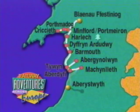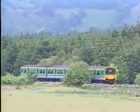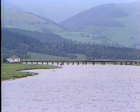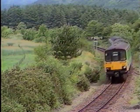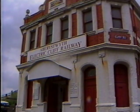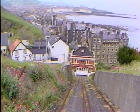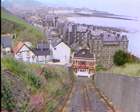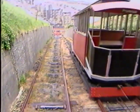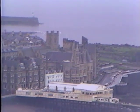From this inland point, it's back to the coast and south to Aberystwyth. Dunes and flat salt marsh mark the way to the coast. The Royal Pier and Seafront Promenade give the town a nostalgic feel. To the north, an electric cliff railway climbs high above the town to Constitution Hill. At the top, views of the town stretch north to reveal all of Cardigan Bay.